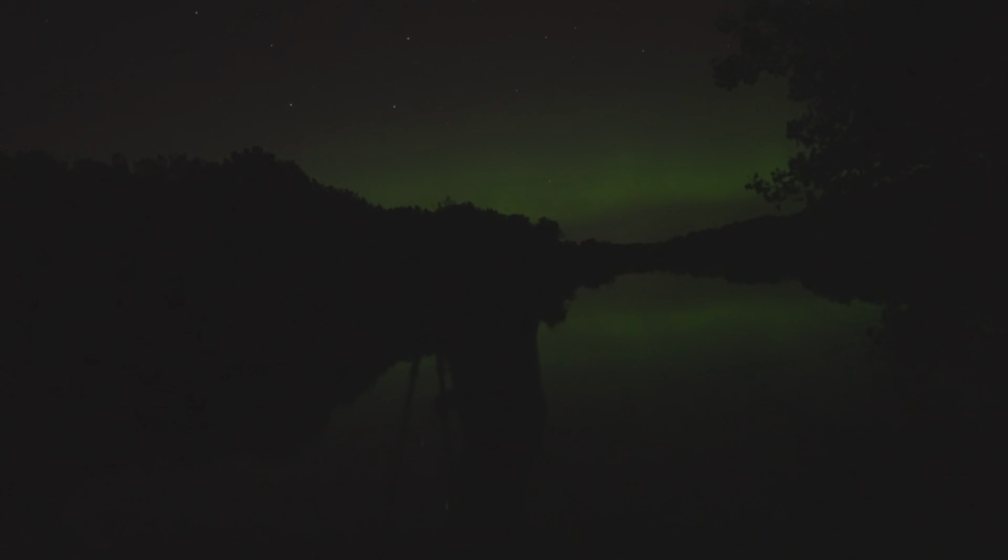Alright, I'm back. It took a little more difficulty than I thought it would to focus, but there's a star or planet. I haven't looked to see if it's Jupiter or Saturn or what it is over there, but I got focus now, so I'm going to lower my tripod, go down this little embankment again, and see if I can get a nice low shot with reflection of the aurora in the lake as well as the stars.